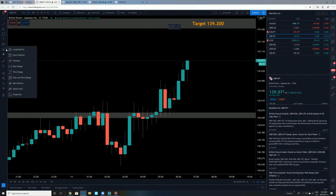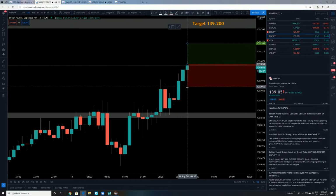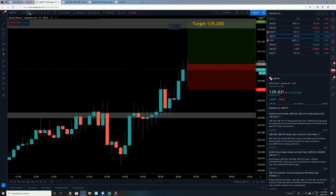Oh, there we go. We got in at 139.050 right over here, having my stops at 138.950, and we're anticipating price to continue up towards 139.200. Beautiful. Let's take a look at this 30-minute candle. The 30-minute candle is bullish. The 15-minute candle is like this. So I think it should be good.